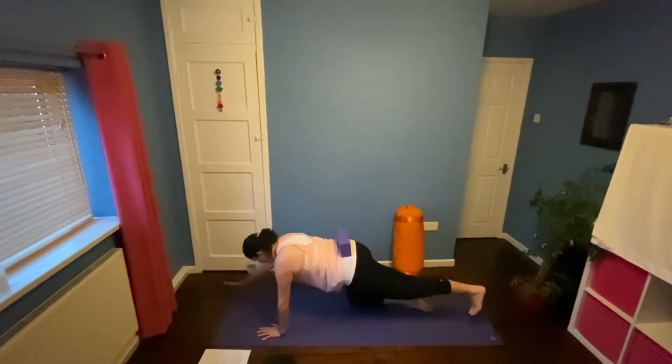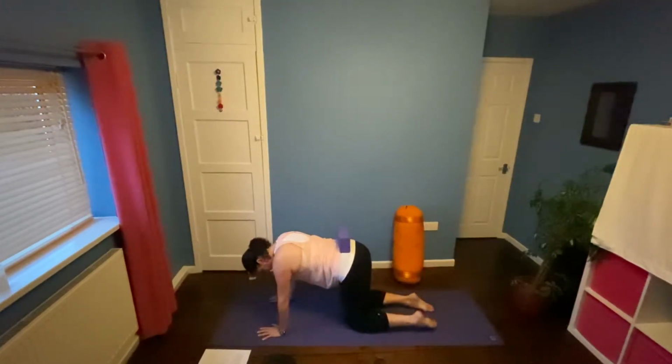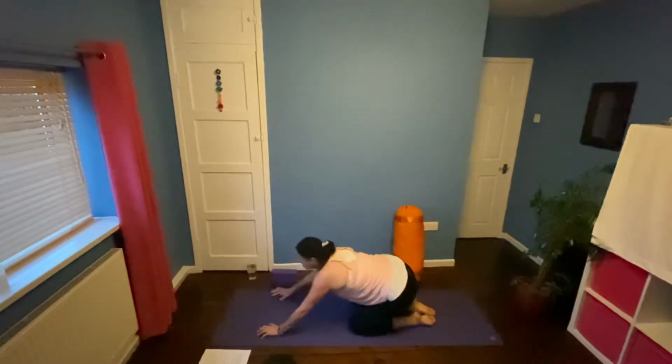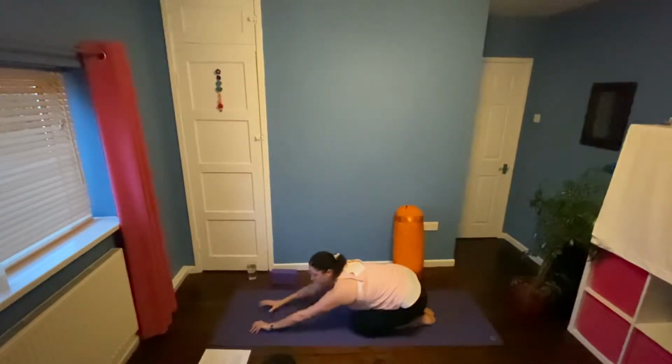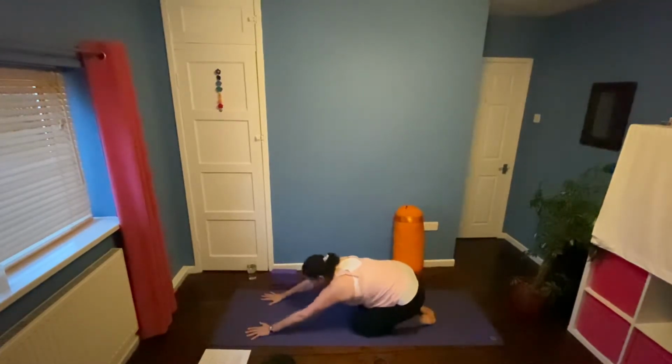And then the hand coming down, and then the knee. And then you could sit back to child pose. So just take your block away, sit back to your heels, lengthen the spine, have a breath or two. And then let's come back onto our hands and knees.